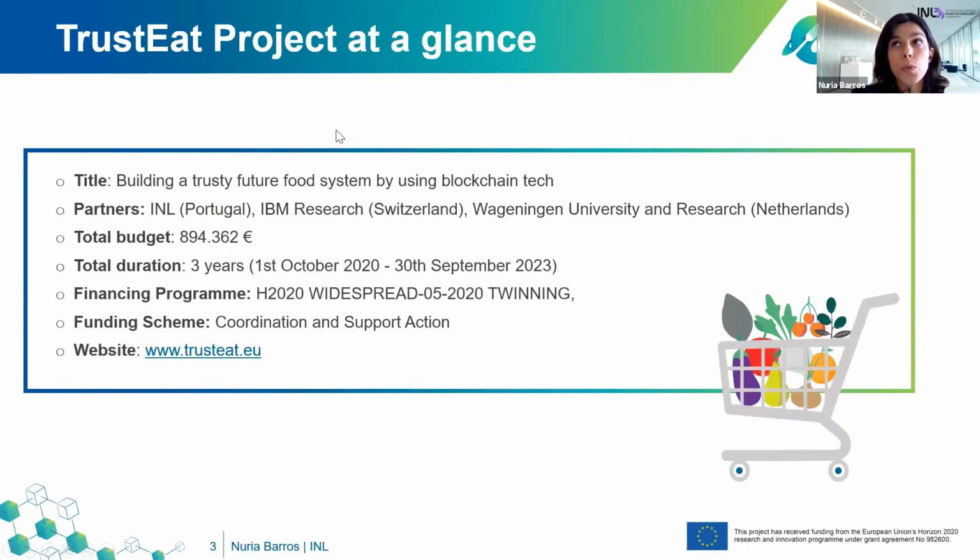Just for those that haven't participated in Trusted activities before, Trusted is an EU project. It's a project financed by the European Commission. And partners are INL, the International Iberian Nanotechnology Laboratory in Portugal, IBM Research in Switzerland, and Wageningen University and Research in the Netherlands. It's a project that will last till September 2023.